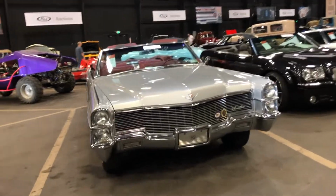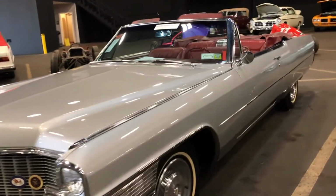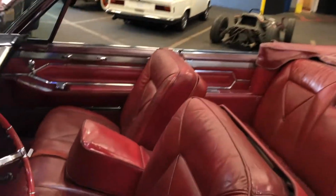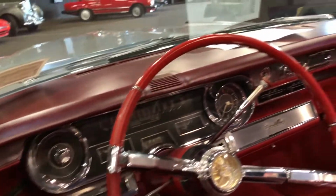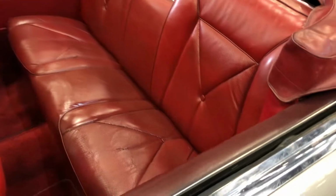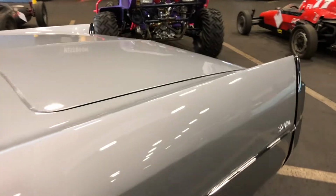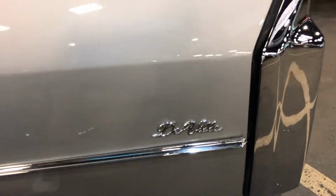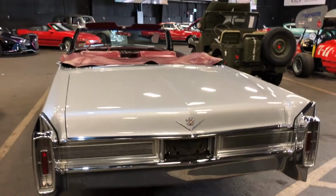Ooh, and here's the Cadillac. Definitely looks original. He had to sell it to buy the Woody. Man, I do like these big convertibles. Absolutely beautiful. I'm guessing it's a Coupe de Ville convertible. Yep, de Ville. Not a bad looking car.